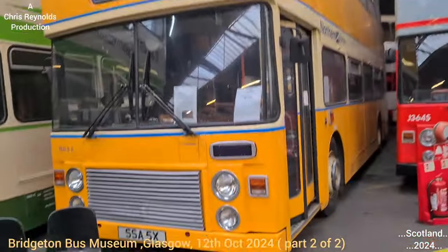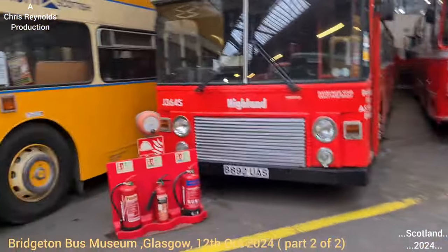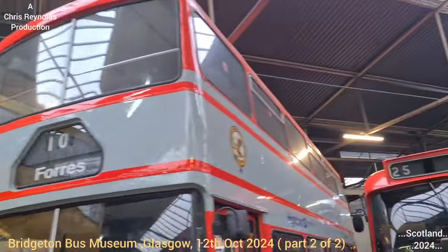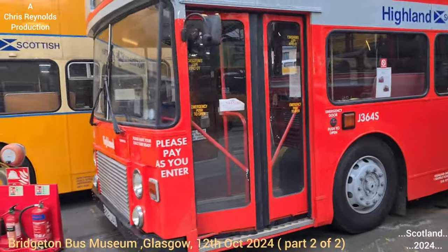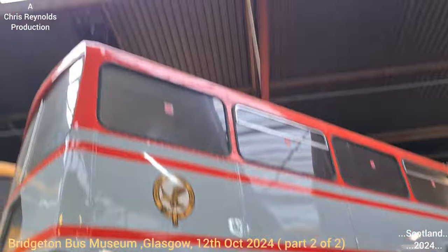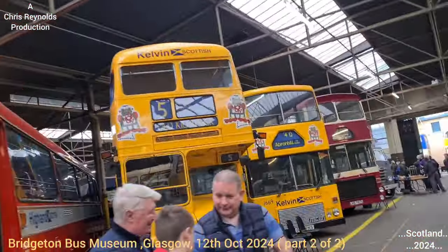That's Alexander RV type bodywork. The Mark III Volvo Ailsa that I was on earlier in part 1 was an Alexander RV type bodywork with the Volvo Ailsa Mark III chassis. Like this one here's MCW or something, is it? Or is it a Leyland Olympian? I'm not 100% sure yet, but we're going to have to just skip round at the moment.